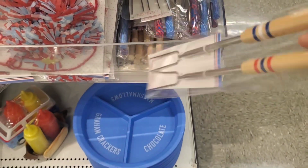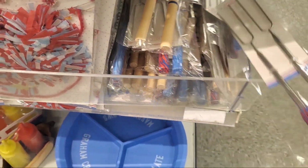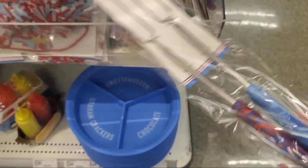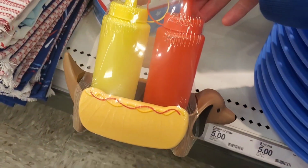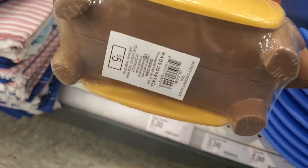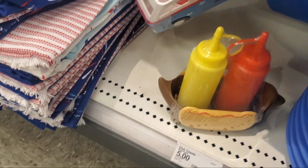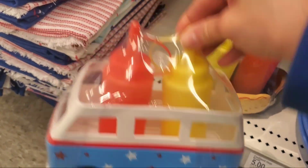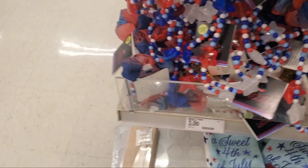I'm at the Target Bullseye once again, showing you some new things that weren't in my last video. Here are some s'mores extendable forks. What you want to do with these is put your marshmallows on them, and it's perfect for making s'mores outside. Now, when you're outside, look at this cute little hot dog ketchup and mustard holder. It's adorable for your next picnic, as well as this little camper. And I think it's really cute for just $5.